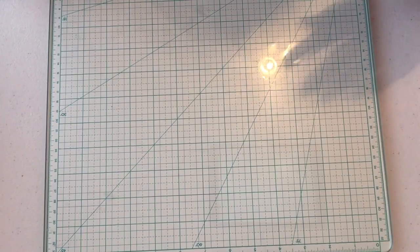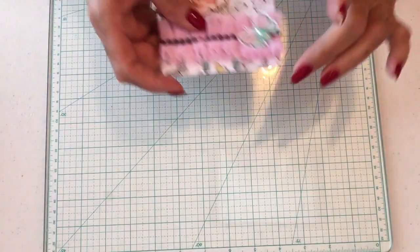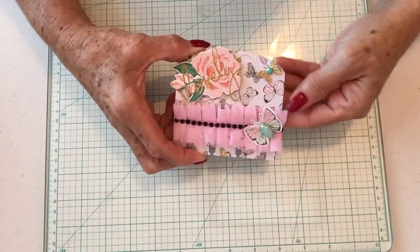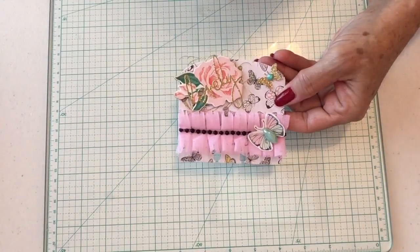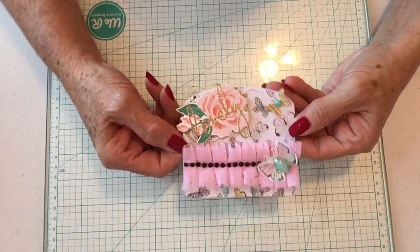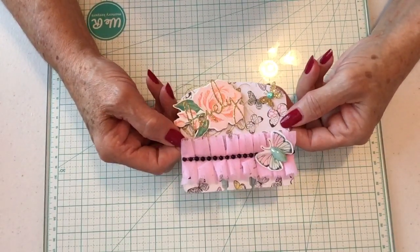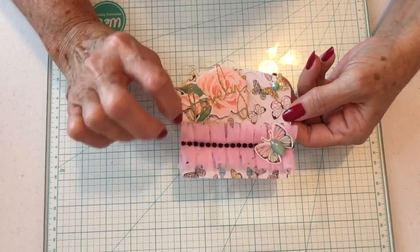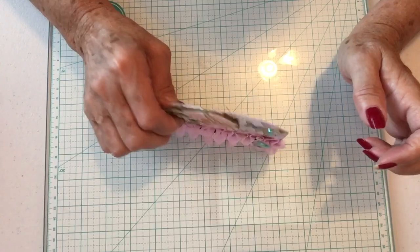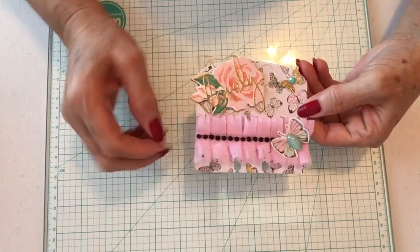She only wants a memory dex card. So this is my memory dex card I made her. Okay, this is my memory dex card. And what I did, I used 110 pound cardstock. I cut it out several times so you can hear it's sturdy.